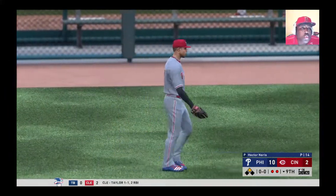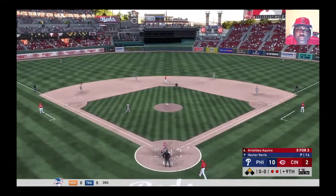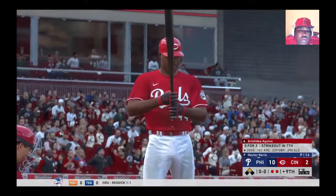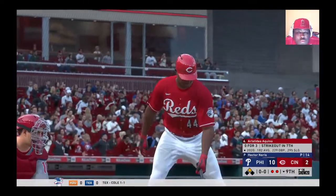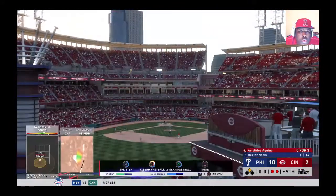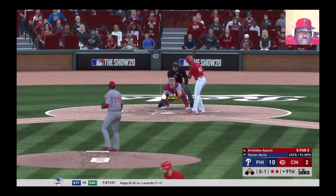Now batting, number 44. So coming to the plate, Aristides Aquino. He went down on strikes last time up. Yeah, he's got to put that one behind him, especially with runners in scoring position. Those punch outs will stick with you a little longer.